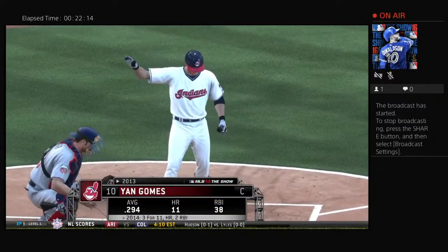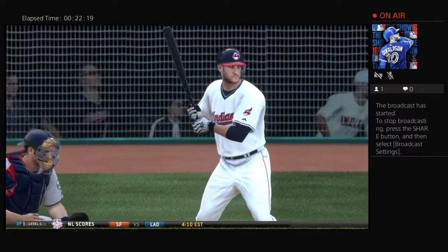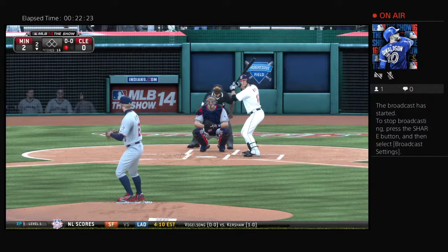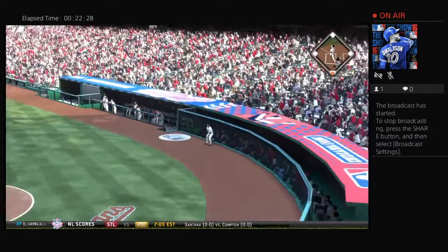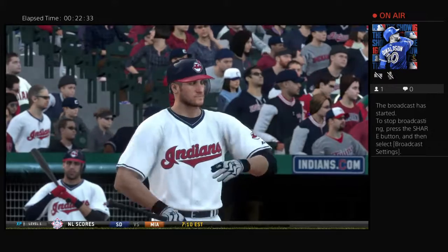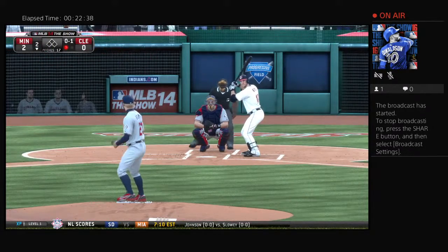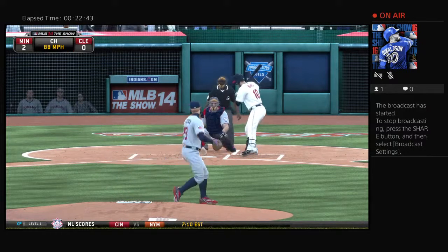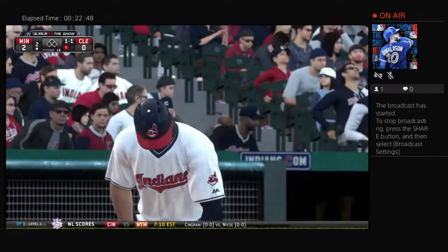Yan Gomes will stand in for the first time. 1 for 3 back on Wednesday. And this is going to be a foul ball. 1 out, nobody on. Now a changeup in on the hands that evens it at 1-1.